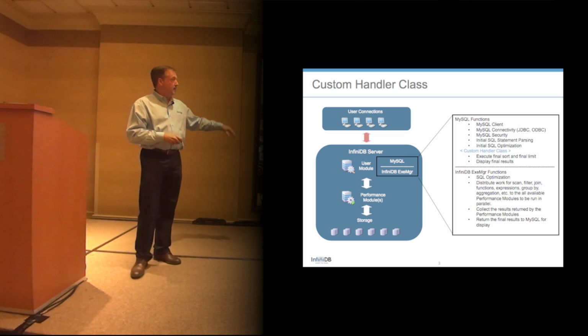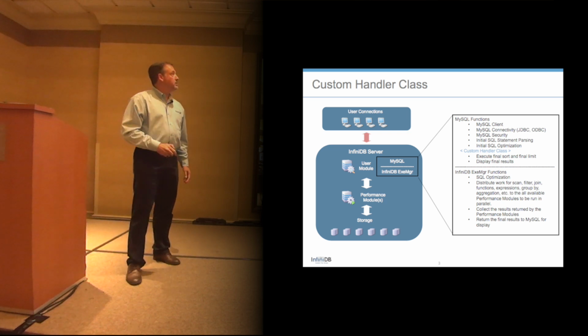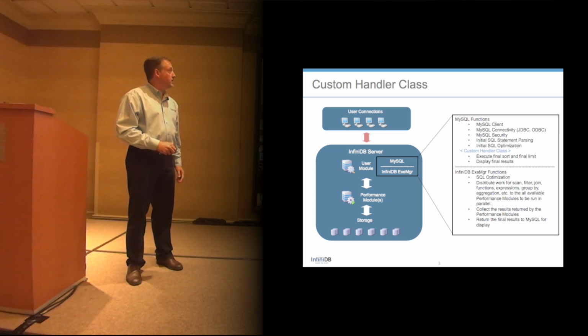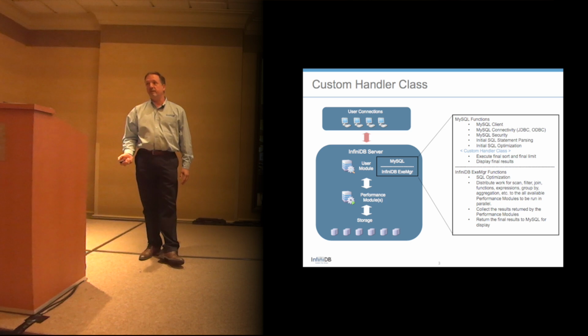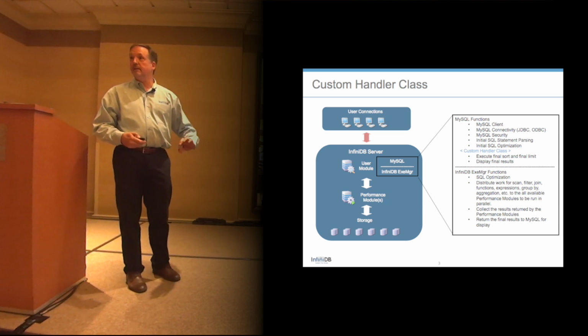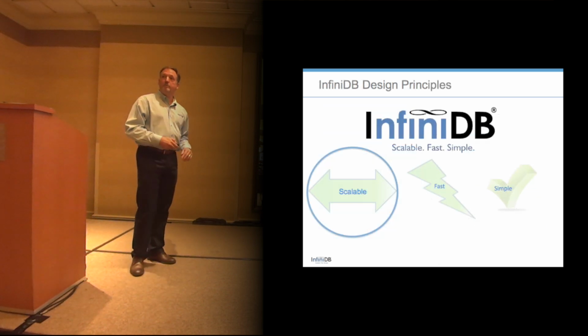So just to give a sense on it, and then we'll talk about the performance module. That's our distributed layer as well. But just to give a sense of where we fit in the MySQL stack. It's very familiar syntax in terms of create table engine equals InfiniDB. One of the things that's different, though, is we don't support indexes. We don't support partitioning. We do partitioning internally, but we don't support partition syntax. So those things don't show up in our engine.